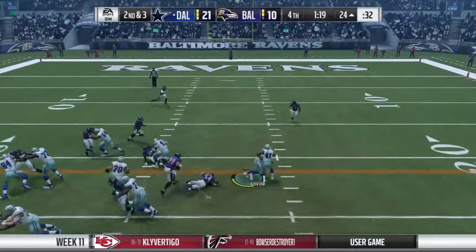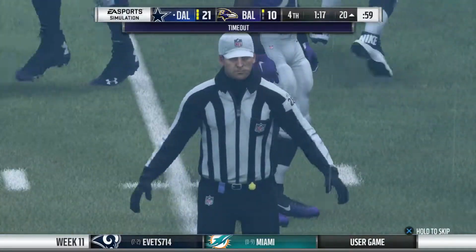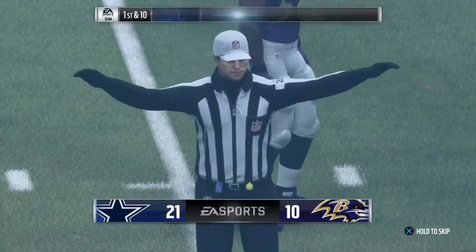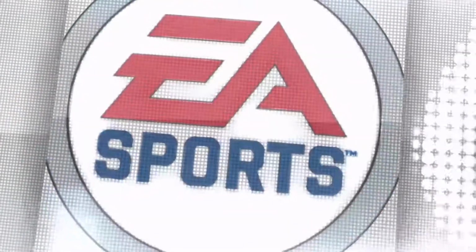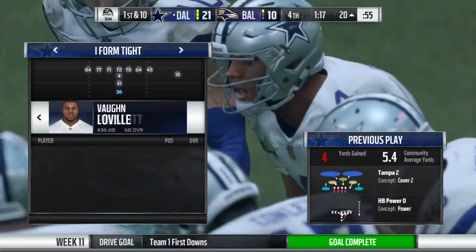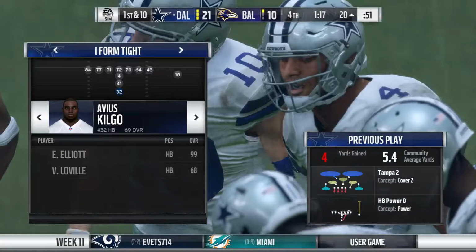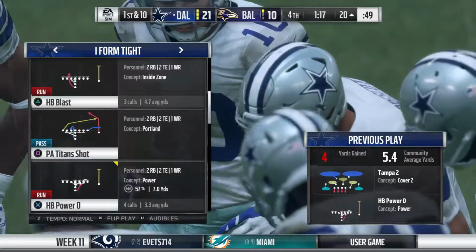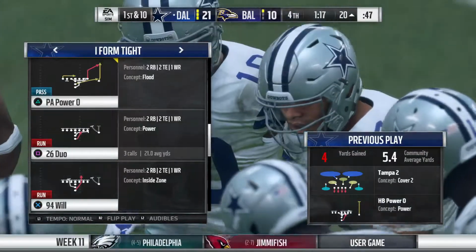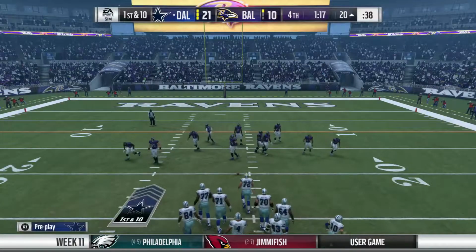Now a handoff here to his running back. And he's able to get it to the edge of the red zone at the 20-yard line. Now a second timeout called for by the defense. And they'll be disappointed to have to burn one there after giving up the first down. And a new set of downs here after picking up the first on the ground.